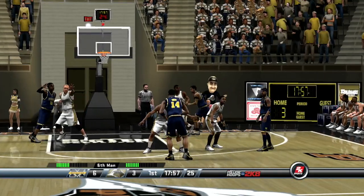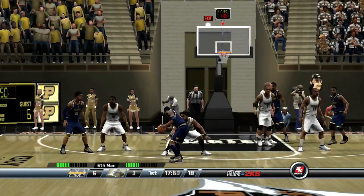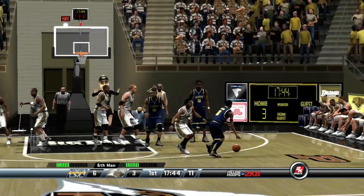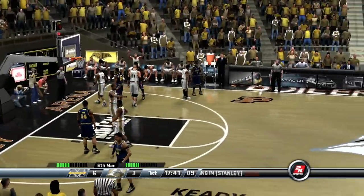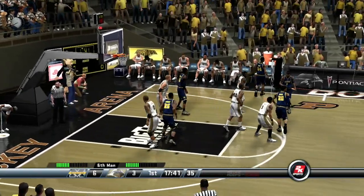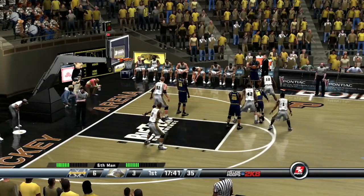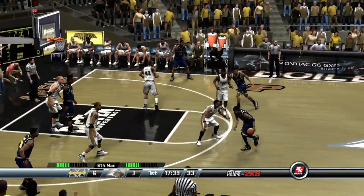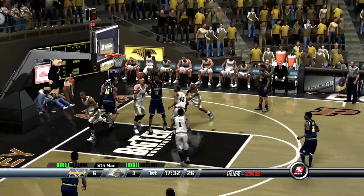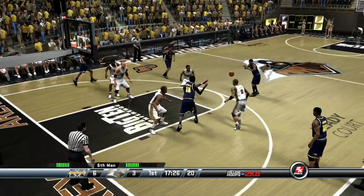Top of the key. Number two. Number 15 has it. Right wing. Stanley gets the reach-in call, and that's his first foul of the game. If you're going to go for the steal like that, you've got to be careful with your hands. Reed inbounds the ball. Number 15. Number 2 bounces it to the left. Perimeter.